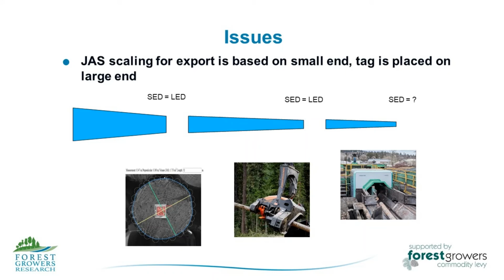As mentioned earlier in this presentation, 60% of New Zealand's harvest volume is exported as logs. Those logs are all measured using the Japanese Agricultural Standard, or JAS, volume measurement system. JAS is based on diameter measurement of the small end of the log. This has been raised as an issue by the stakeholders group since the tag will be placed on the large end of the log. Processing of stems into logs is carried out big end first for delimbing, value recovery, and breakage minimization reasons, so it is more efficient to place the tag on the big end.